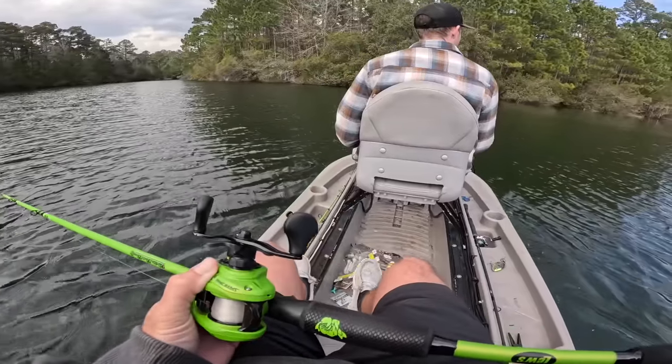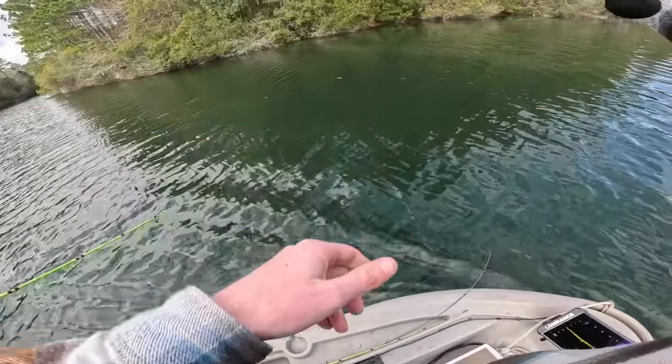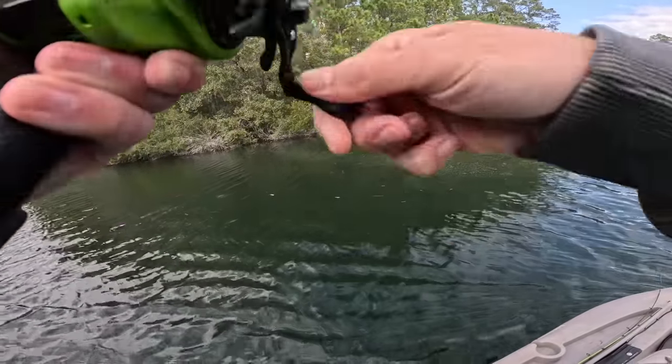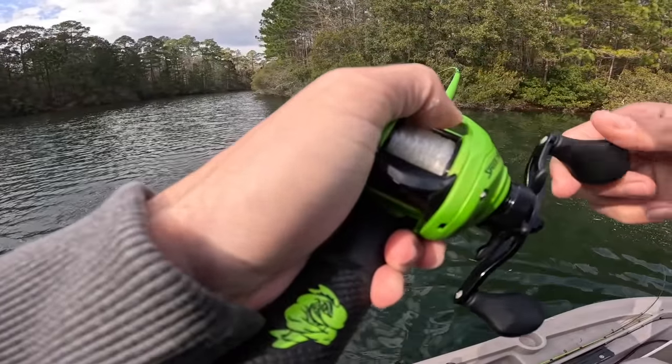Crazy. There's definitely going to be one on this point right here. Got to be. All right, guys. I'm feeling it. The big one's coming here. Put them in the bank and I got one. Oh, hello. That's the smallest one that ate that mag all day. Right off the main lake point. Oh, I got 2. Wait. You got 2? No way.